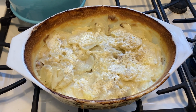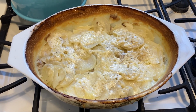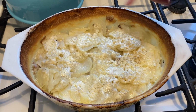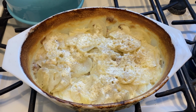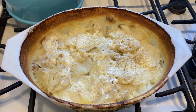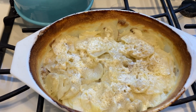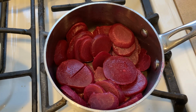I kept checking it and I saw it was bubbling. So I assumed that's how the potatoes cook. Just said a silent prayer that this will clean up, because this is a good Pyrex, but I am hoping it will clean up. I'm sure it will. I'm going to be positive. I will let you know though. And in this pot are beets, and I added about a teaspoon of butter to them.